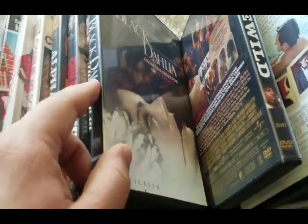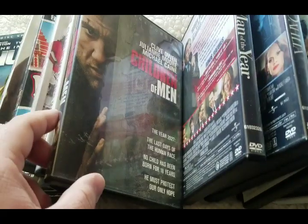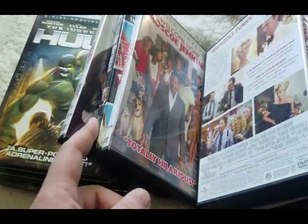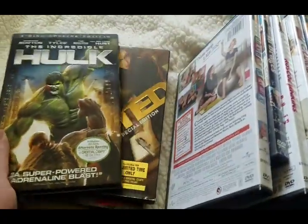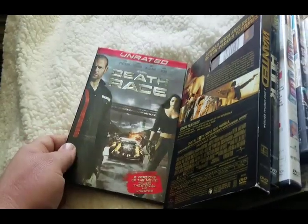Black Dahlia, very underrated Brian De Palma film. Man of the Year. Children of Men. Alpha Dog. Charlie Wilson's War, rest in peace Philip Seymour Hoffman. Welcome Home, Roscoe Jenkins. In Bruges. Baby Mama. The Incredible Hulk, Wanted, Death Race.